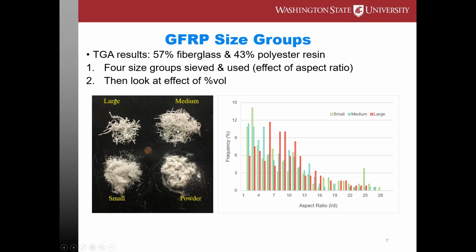These are the 4 different size groups of the recycled GFRP that we were able to obtain after screening from those wind turbine blades. For abbreviation, we call them the large size, the medium size, the small, and powder. In this graph, I have the frequency distribution of the aspect ratio, length over diameter ratio, of the 4 different classes. As you can see, the small and the powder are the ones that hover in the smaller range of aspect ratio.